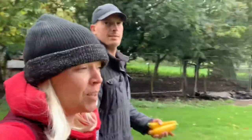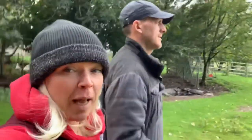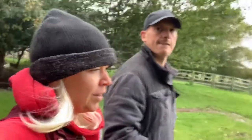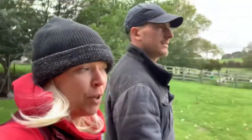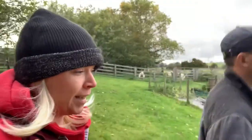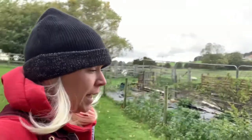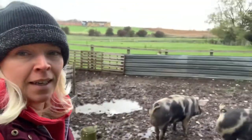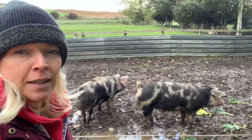We're having one last trip down to see the pigs before they get picked up in a couple of hours. So these are our two Gloucestershire Old Spot Crosses that have been with us all the way throughout the summer. We got them April the 4th. It's now early October the 4th actually. We've had some horrendous weather here. It's not stopped raining, so the poor things have been swimming, it feels like.